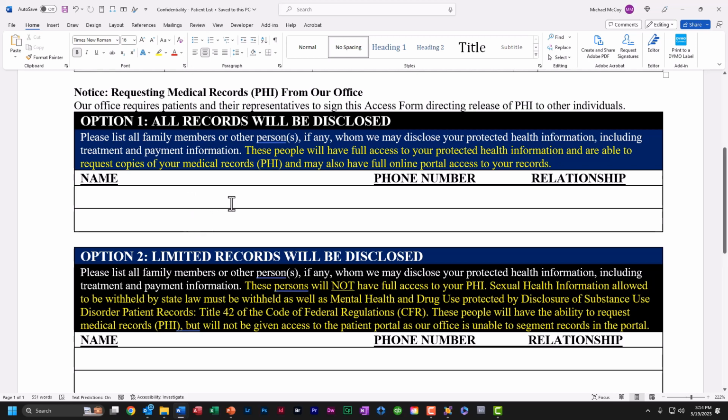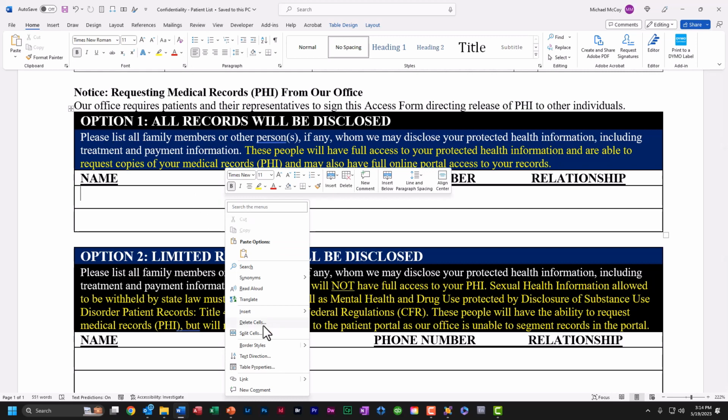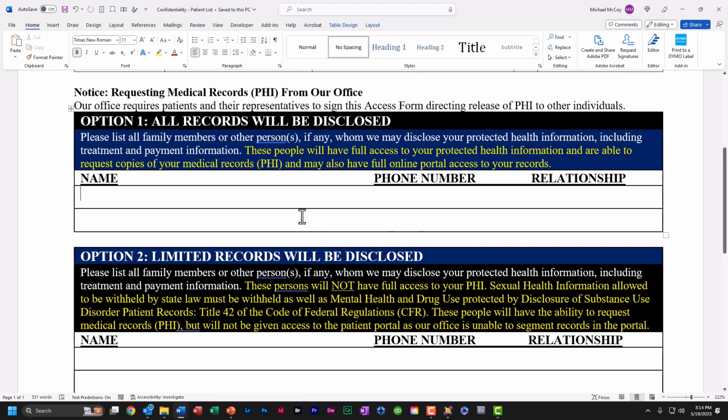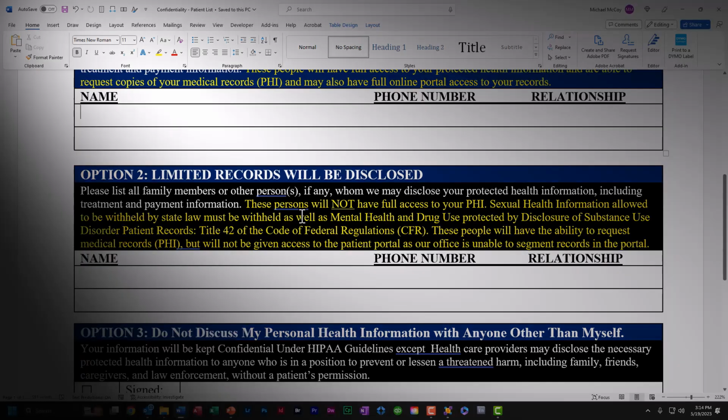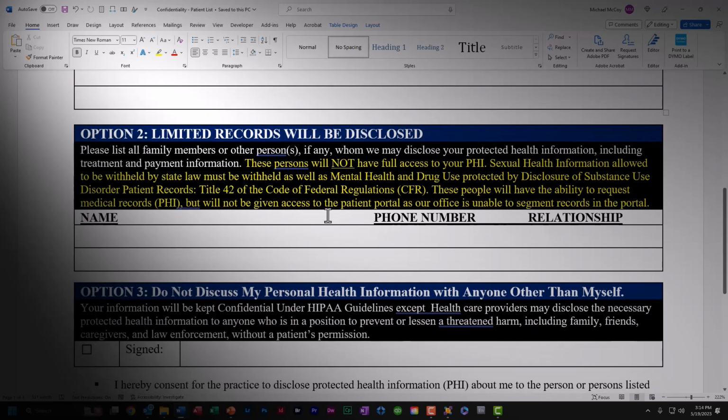So we've got only 2 slots here, but all you have to do, this is a Word document like most of our documents, is come in here and insert a cell below and add as many additional persons as you need. The second option is a limited option. And here, these are the people that can receive medical information in the case of an emergency, but do not have a right to get access to the patient's portal or to come in and request their medical records. So this is an emergency list.